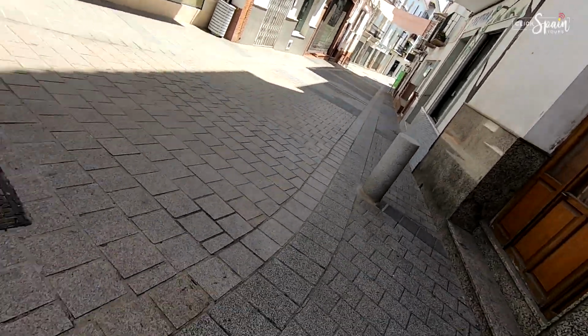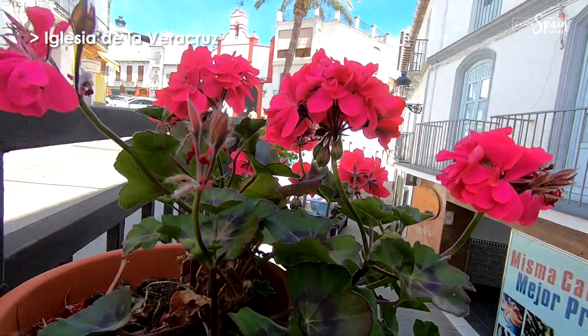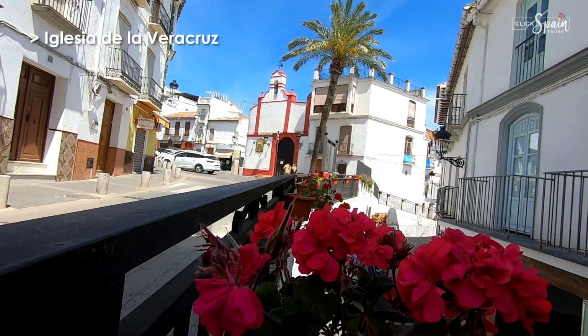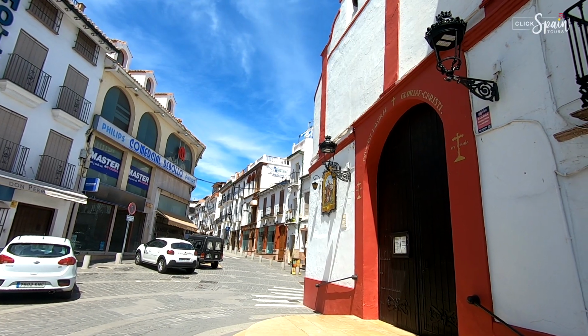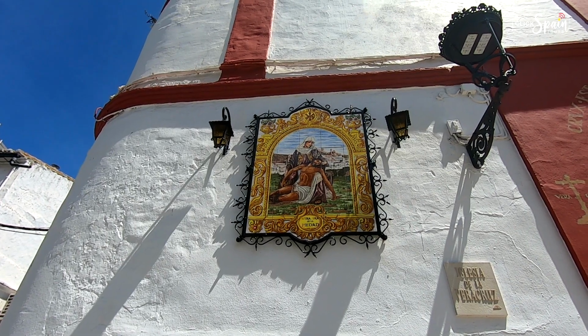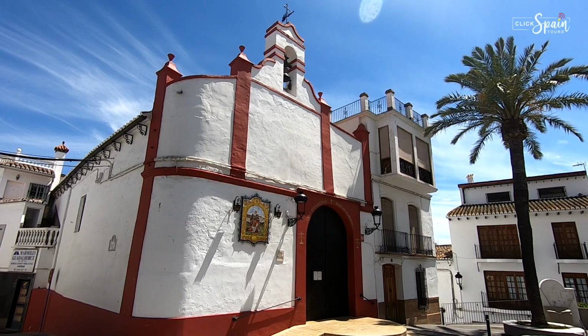Located not too far from the Plaza Fuente Arriba is the Iglesia de la Veracruz, a small chapel constructed in the 16th century. Since its construction, it has undergone many alterations. It was built to commemorate the victory over the Moors at the reconquest of Álora by the Christians.